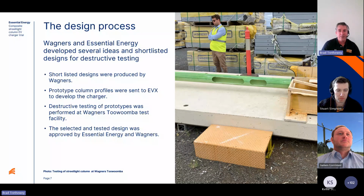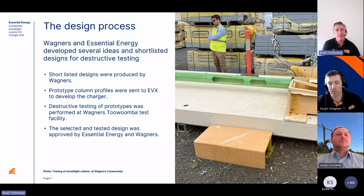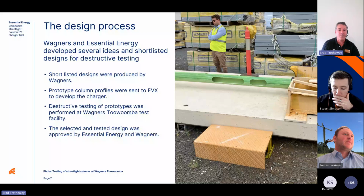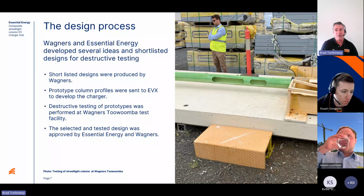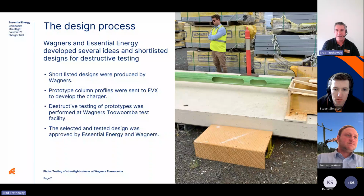I'll talk through quickly the design process, and I'll hand over to Stuart, who will walk you through a few more slides. So the design process. We developed a number of ideas, I guess you'd call them desktop ideas, with Wagners, and then shortlisted a number of those desktop ideas for build and then finalised destructive testing.